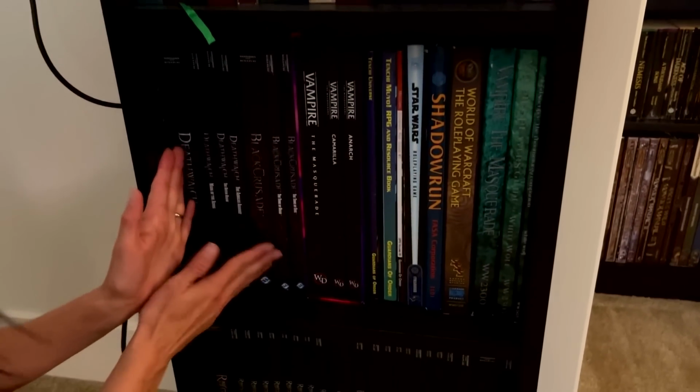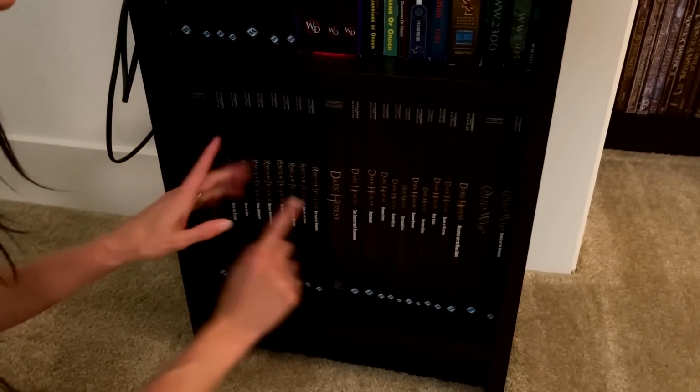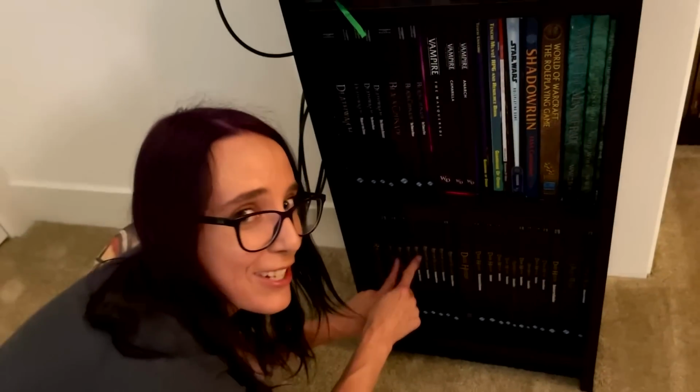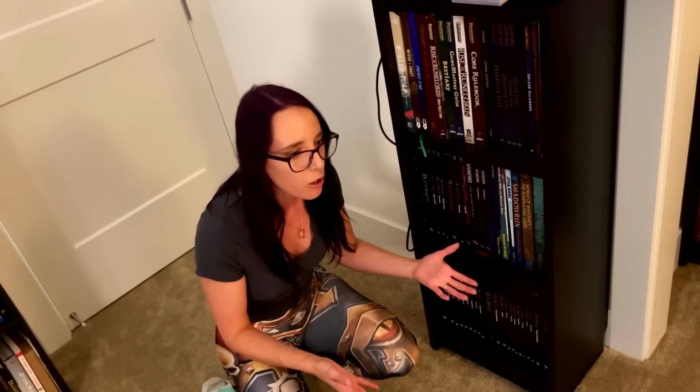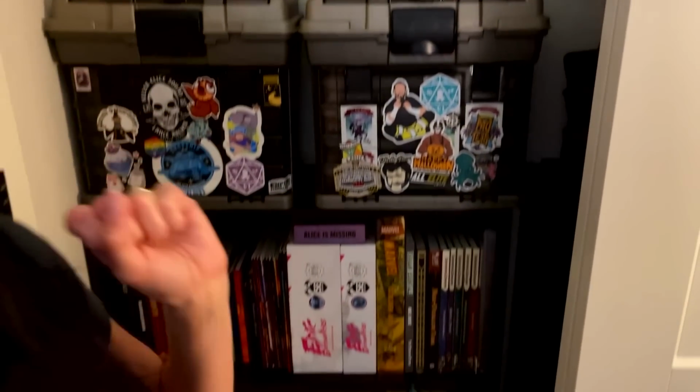Also, I want to play this, and I'm so excited for the PC version of this game coming out. I know it may not be specifically tied to Fantasy Flight's version of Rogue Trader, but it's gonna be good. Yes, all of our Dungeons and Dragons stuff lives in here. And it is a glorious collection, if I do say so myself.